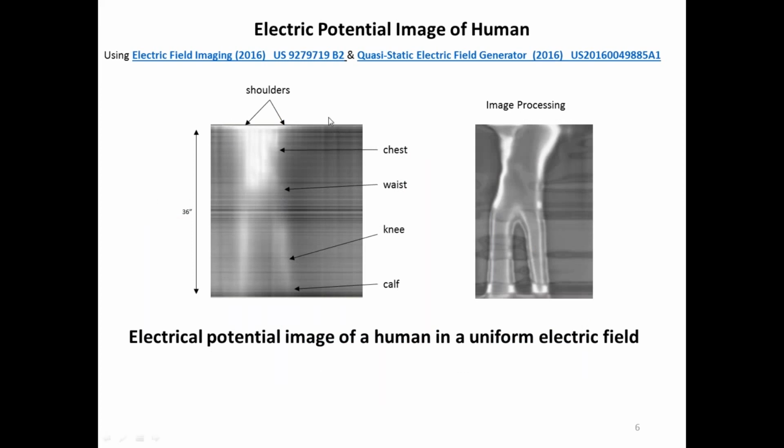This is one of the first ones. I made two images in the beginning, and this is probably the second image. I'll say that this is a self-portrait, and it's a person standing on that conveyor belt. And this is an electric potential image of that person, and you can see the knee, calf, waist, and chest areas, and part of the shoulders. There's the dimensions here. This is in inches.